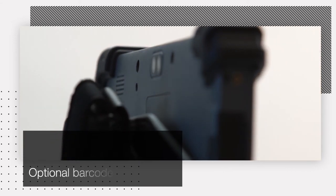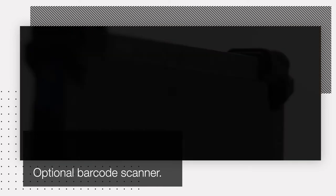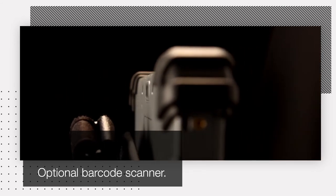The Aon RTC 1010 is one of the most complete rugged tablet computers in today's market, designed with the purpose of being a customizable solution with its various IOs on board and optional barcode scanner. This 10.1 inch tablet will fit your exact requirements.